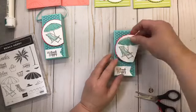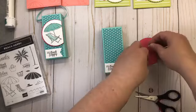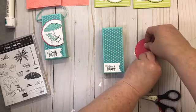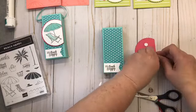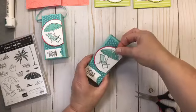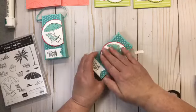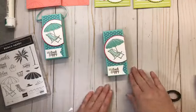And then I wanted to pop this up a little bit, so I'm going to use a couple dimensionals. I'll put them kind of in the center so that I know they're not going to fall off the edge of the box at all. And then I want to line the cut edge up over here. So it's okay if it hangs off just a little bit here.